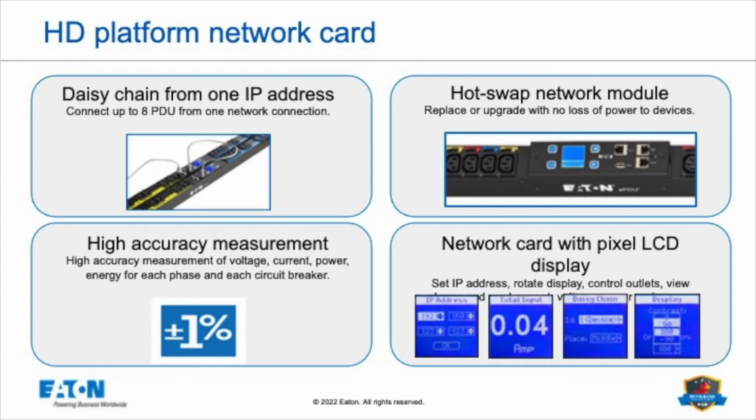Hot swap network module. That network module, just a couple of tabs, you just squeeze aside and pull it out, put the new one in. You can swap that out and you don't lose power to anything. So like on a switched PDU, all the outlets stay on. Nothing reboots or anything. So it's truly all touch safe on the backside. If something does happen with that network card, it's very easy to service the PDU.